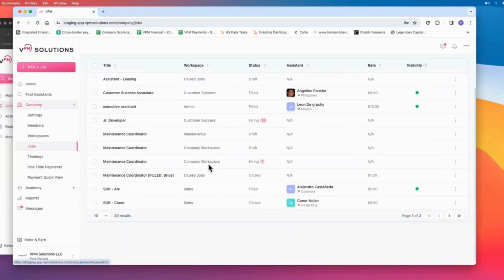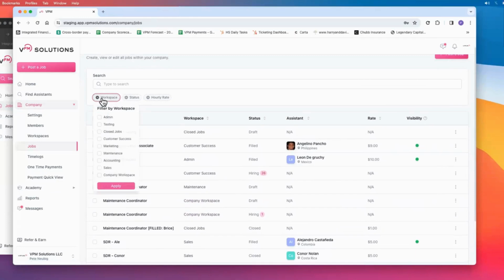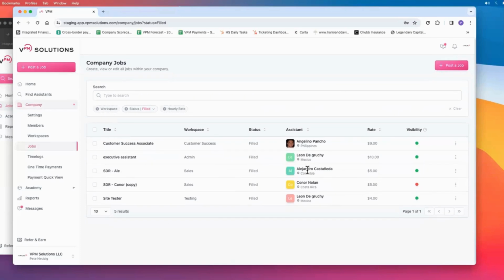With jobs, you have a list of all the jobs. You can sort them by workspace, by status, even by hourly rate. So we can look here and say, okay, which are all the ones that are just filled? I want to look at those. So these are all the filled jobs.